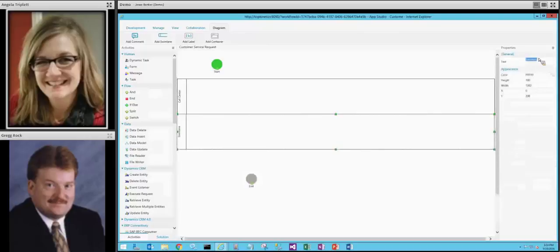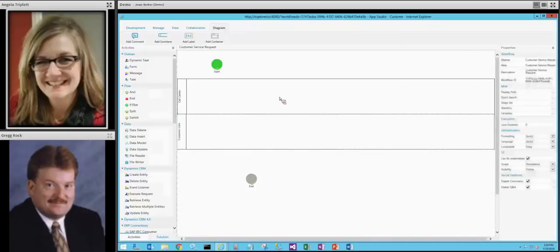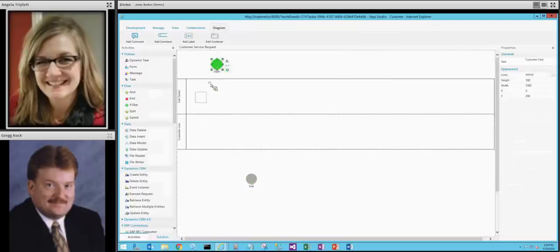So I'm going to go ahead and label those as such, just so we have a good, clear understanding of which resource group is going to be handling which activities. As you can see, I'm just using the basic skills for modeling, similar, again, to Visio, very simple environment.